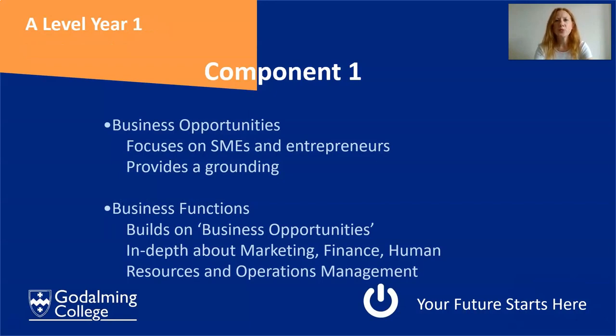So firstly, Year 1. In Year 1, we cover the first of three components. First of all, we look at business opportunities, which is when we're looking at small to medium-sized enterprises, or SMEs for short, and entrepreneurs. So that's people who set up in business themselves to run their own organisation. It focuses on those two groups, but actually there's quite a variety of different topics that we will cover in the business opportunities part of the course, and it provides a grounding to everything that comes next.